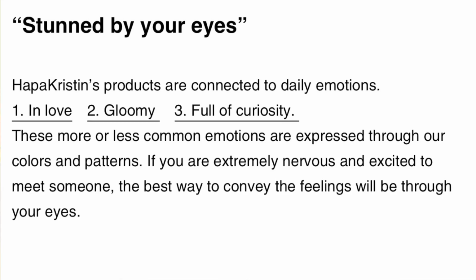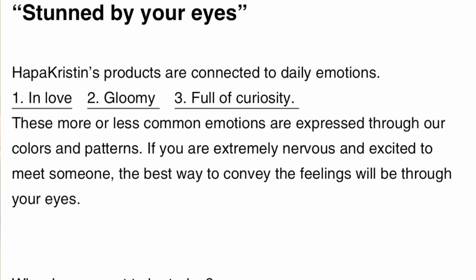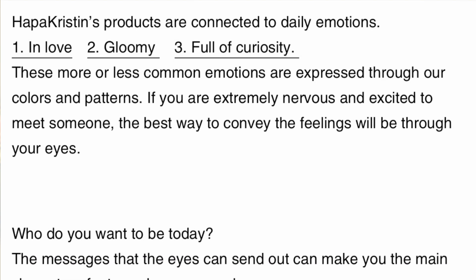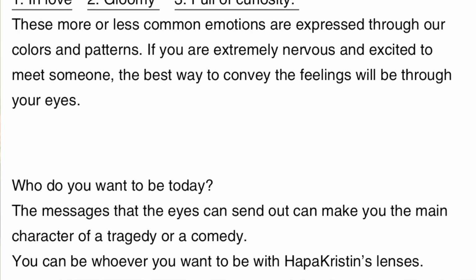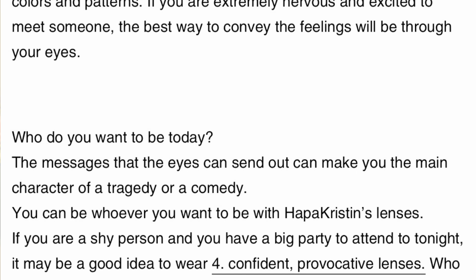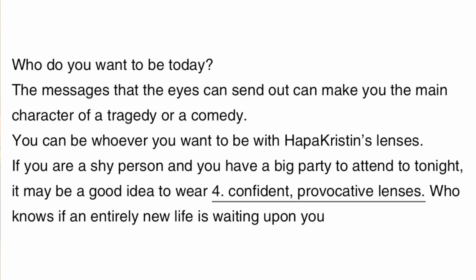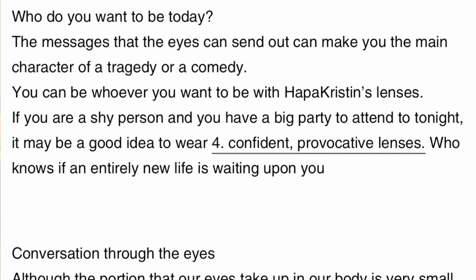It says, "Stunned by your eyes. Hapakristin's products are connected to daily emotions: 1 in love, 2 gloomy, or 3 full of curiosity. These more or less common emotions are expressed through our colors and patterns. If you are extremely nervous and excited to meet someone, the best way to convey the feelings will be through your eyes. Who do you want to be today? The messages that the eyes can send out can make you the main character of a tragedy or a comedy. You can be whoever you want to be with Hapakristin's lenses. If you're a shy person and you have a big party to attend tonight, it may be a good idea to wear number 4, confident, provocative lenses. Who knows if an entirely new life is waiting upon you."